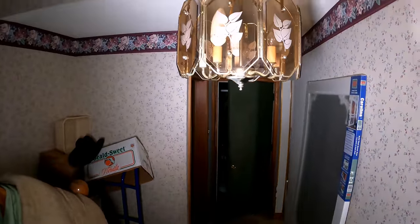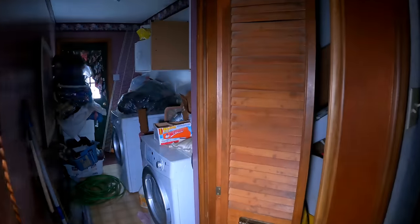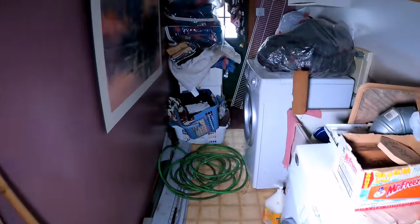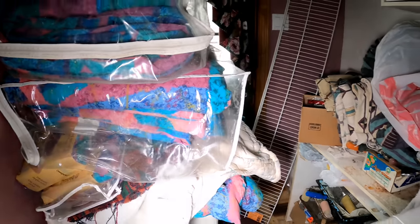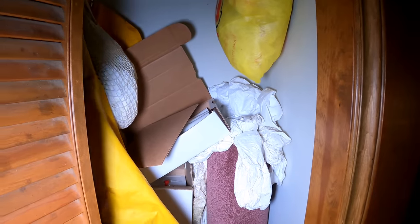I think I had that exact same light fixture in my house. The same glass, the same leaves. Dolly, cowboy hat. I just got your laundry room. Seems to be storing a bunch of blankets, some coat hangers. Just a bunch of random cleaning stuff and materials. Same in there.